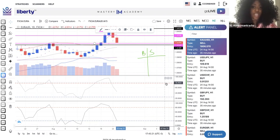Just ask yourself those same questions. What color is the current candle? Is the candle above or below the SAR? What color is the volume bar? Is the stochastic and RSI facing up or down?